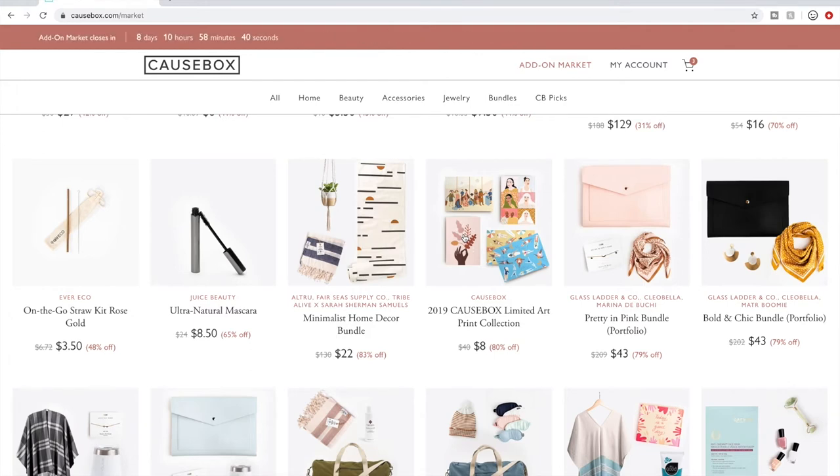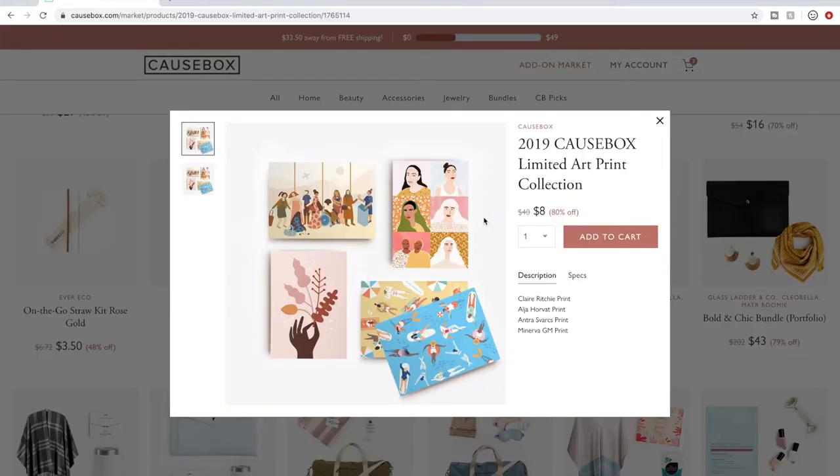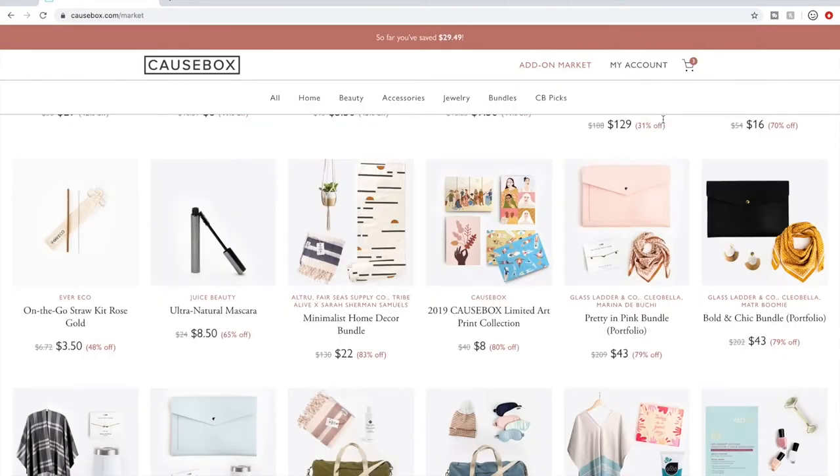Anyway, okay. These are, oh wow. So these are postcards. And I think that they are a wasteful addition to the Causebox boxes. They put one in every box, and they're literally postcards. They're large postcards, and they put a $10 value on them. And that also doesn't make sense to me. This whole thing to me doesn't make a whole lot of sense.